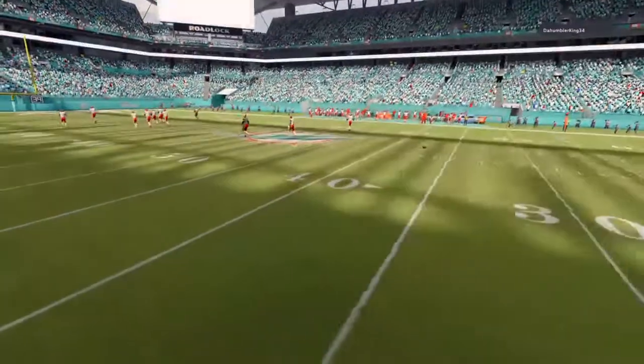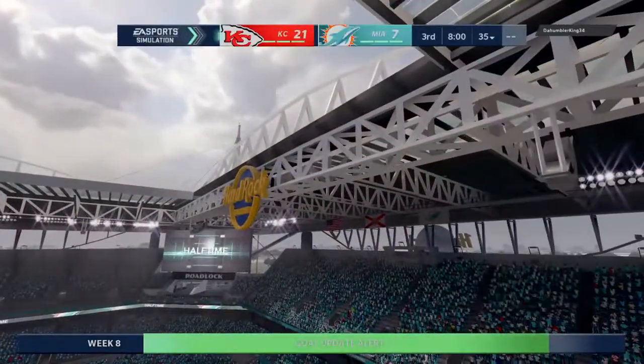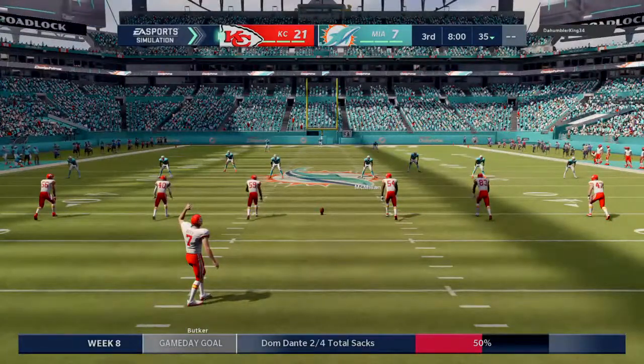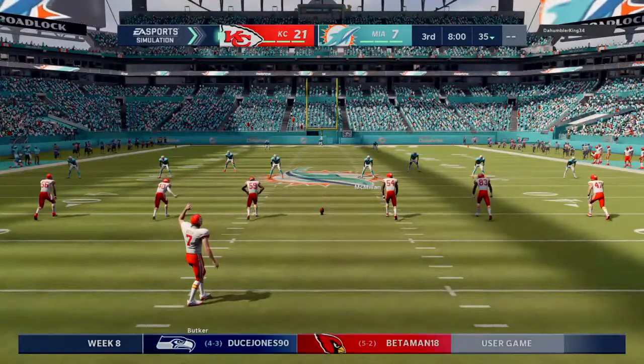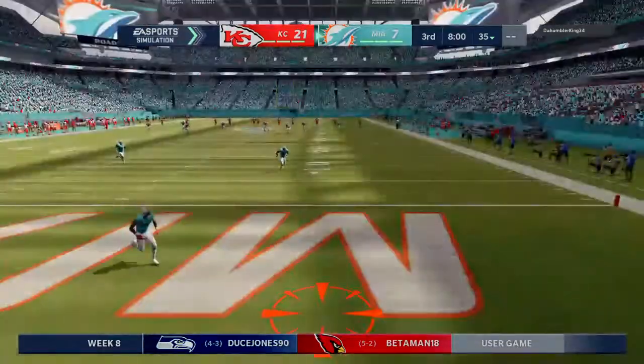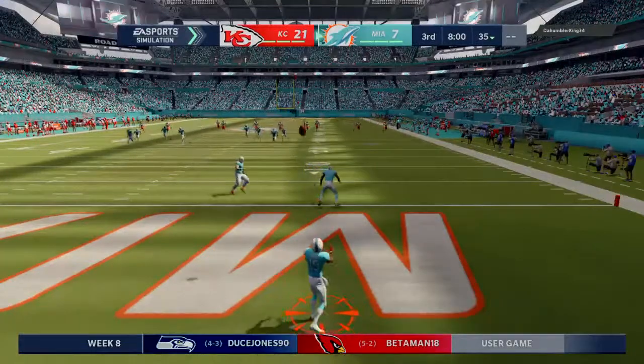Take it away, Coach. All right, Coach, thank you, and we welcome everyone back for quarter number 3. Bunker to kick off for Kansas City. The Dolphins down on the scoreboard, but they'll have it first as we get going in this third quarter.